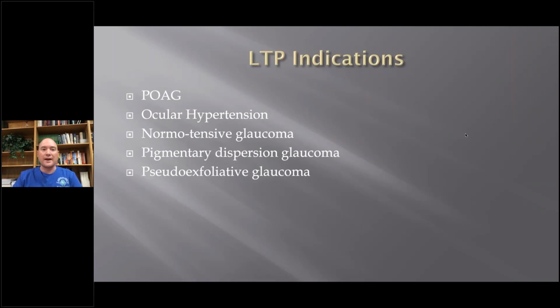So once again, your indications. We've gone over these already. I'm going to hit on them one more time, and I've listed these from probably the most likely, the strongest indication, down to the least likely indication. All of these are indications, but POAG is number 1.